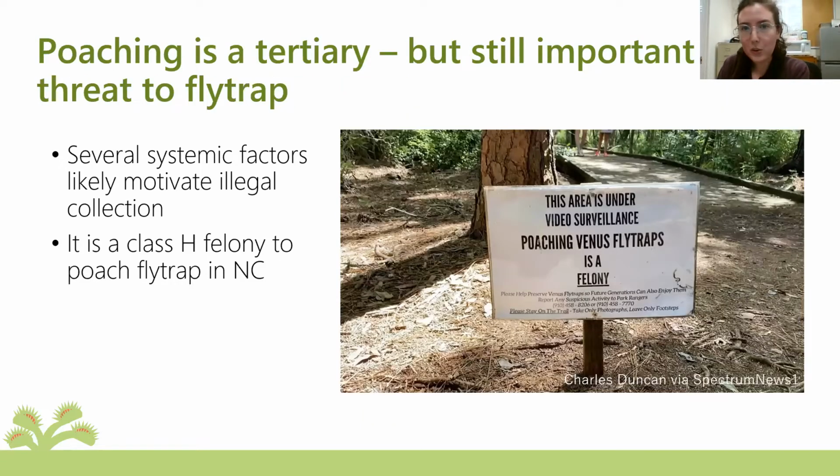I mentioned poaching, so I just wanted to point out that poaching is an important threat to Venus flytrap. It doesn't occur very often these days, but when it does, it can clear out a population. Several systemic factors can motivate illegal collection, and we don't know a lot about those systemic factors, but they include things like poverty or drug abuse and other systemic factors that are involved with these sorts of things. It is a Class H felony to poach flytrap in North Carolina with associated fines and jail time.